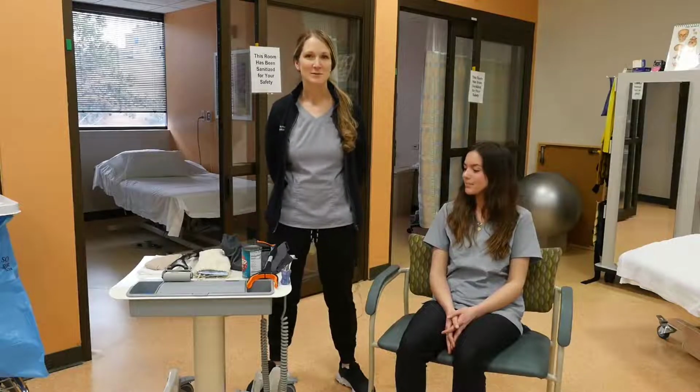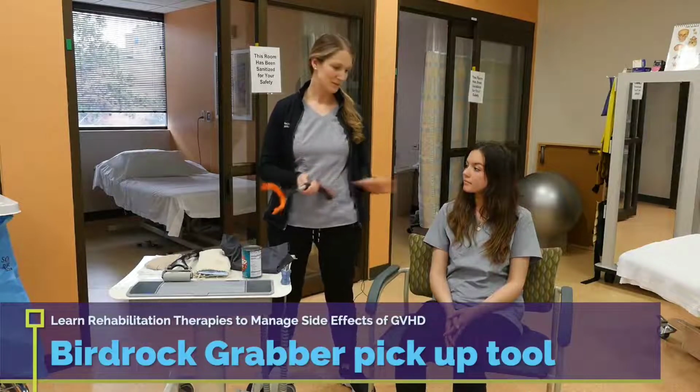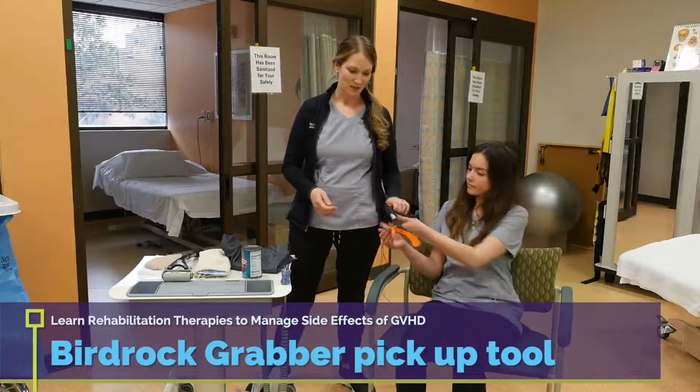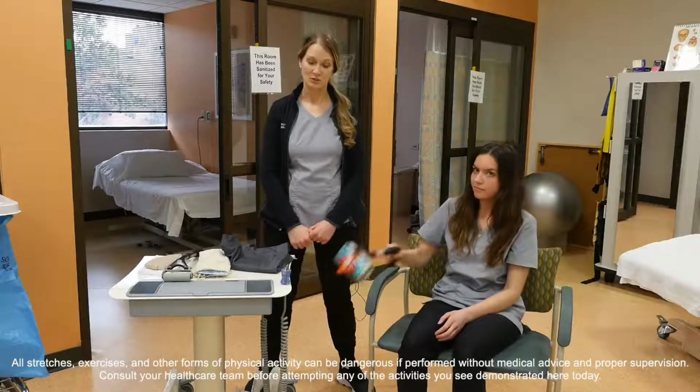So the first piece of adaptive equipment we'll be going over today is the Bird Rock Grabber. So I'm going to have Megan demonstrate this for you. This item is really good for if you have different restrictions with your motion in your shoulders especially.